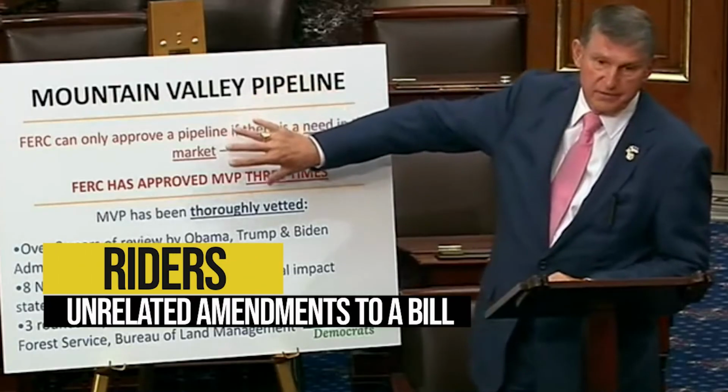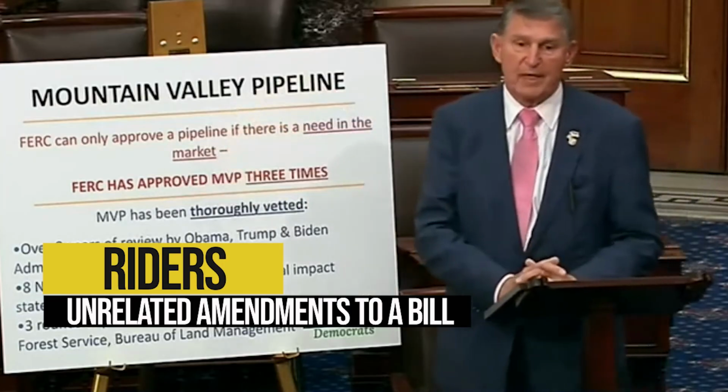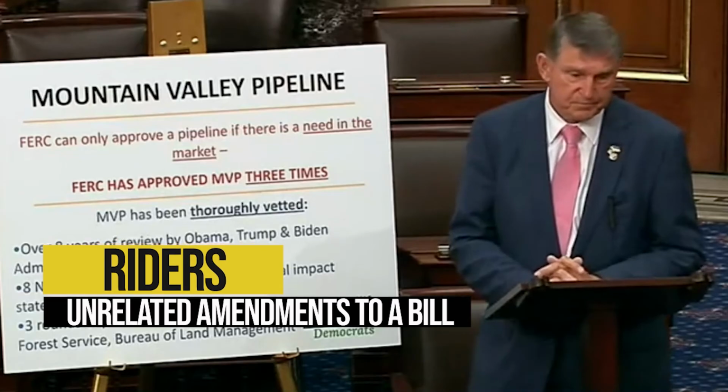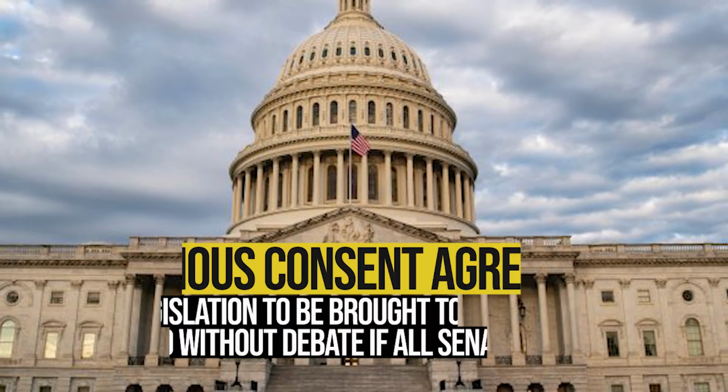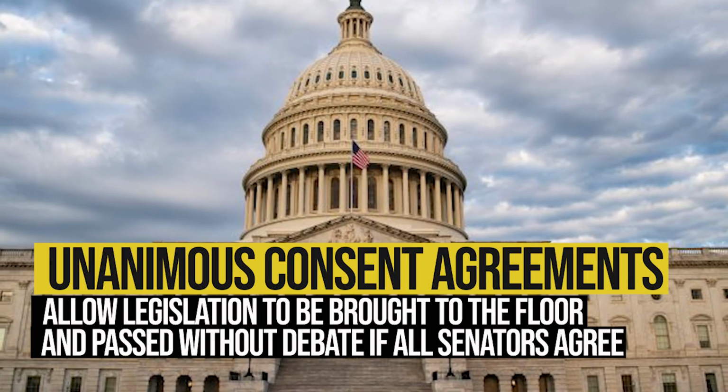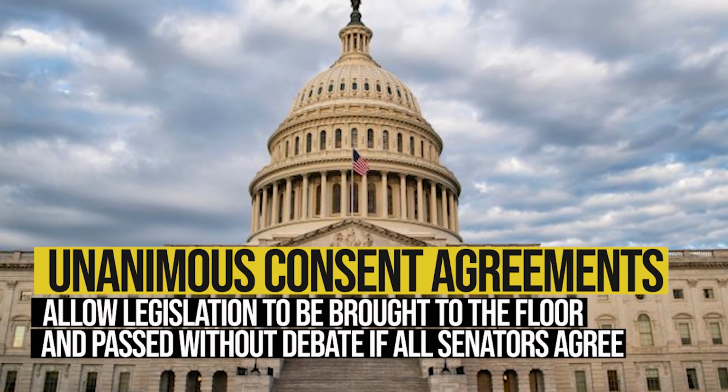And since senators can talk about whatever they want to, they can also attach riders, meaning unrelated amendments to a bill if a majority votes for it. And to speed up the legislation, the Senate can bring bills to the floor by unanimous consent and can allow legislation to be considered and passed without debate if all members agree.